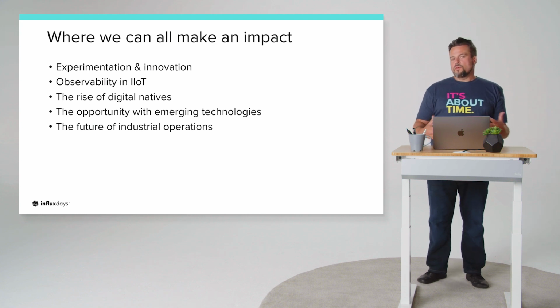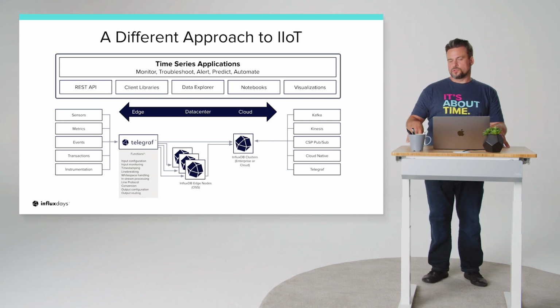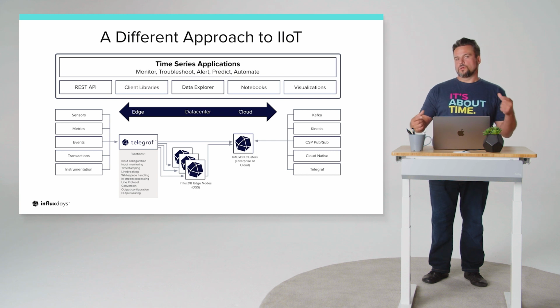So really, all of this together is what we talk about as the future of industrial operations. And I would love to have any of you who are interested in this join us on this journey. So all these challenges we just discussed require that we take a little bit of a different approach to industrial IoT, whether it's from here on out or tomorrow.